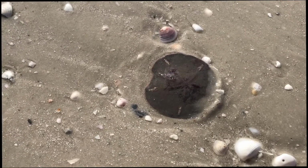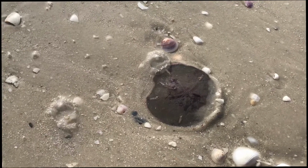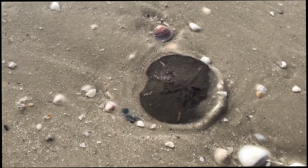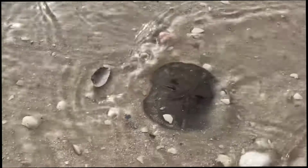Oh, look at this. There's a sand dollar that is alive. He's actually moving, see him? Ever so slowly. But yeah, that's what they look like in their natural environment when they're alive and doing their thing.